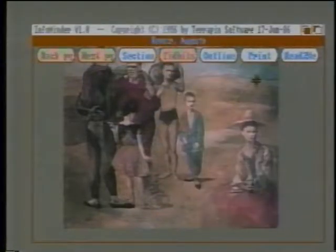Could I build an access network that showed me the progression of certain kinds of art, schools of art? You can organize the information any way that you want.